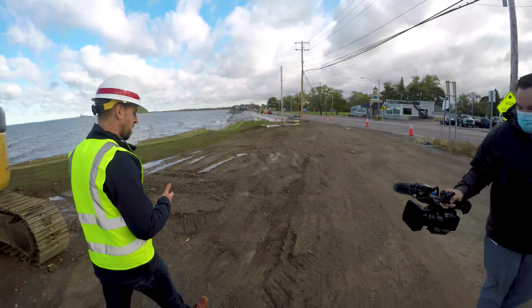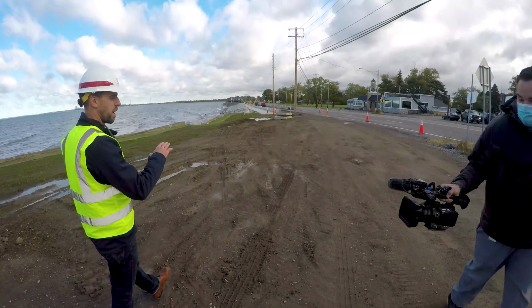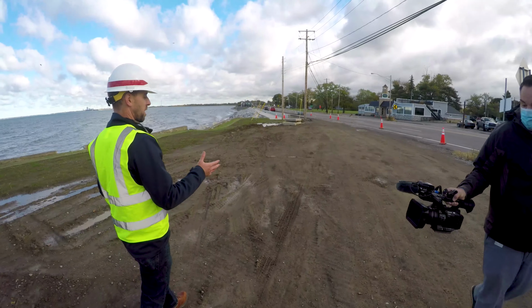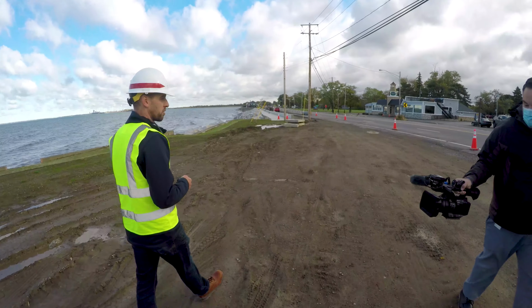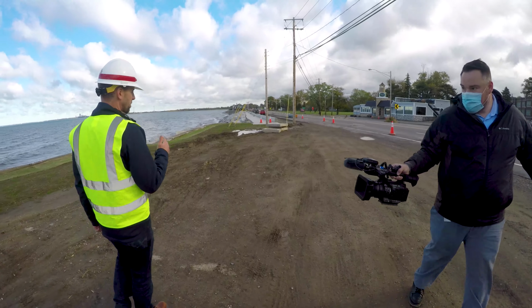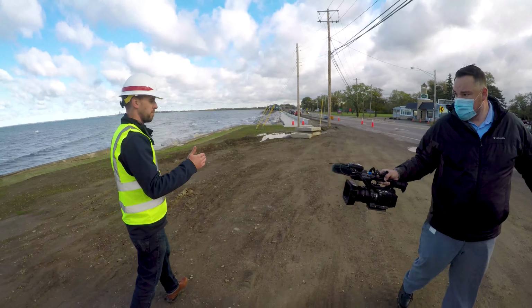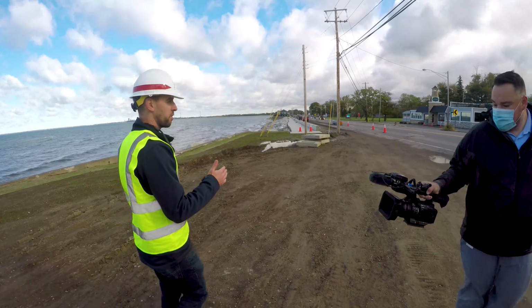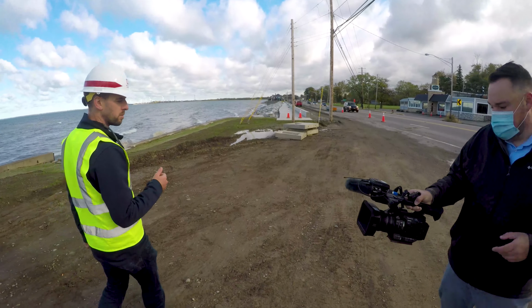So with the current design, it's got a pretty elongated slope on that revetment. And what that does is capture that wave energy. What we've seen with winter storms last year, when we were at the midpoint of construction, is that given a typical storm, those waves wouldn't even reach halfway up the revetment. So it was a drastic change from the prior condition with just a straight seawall.